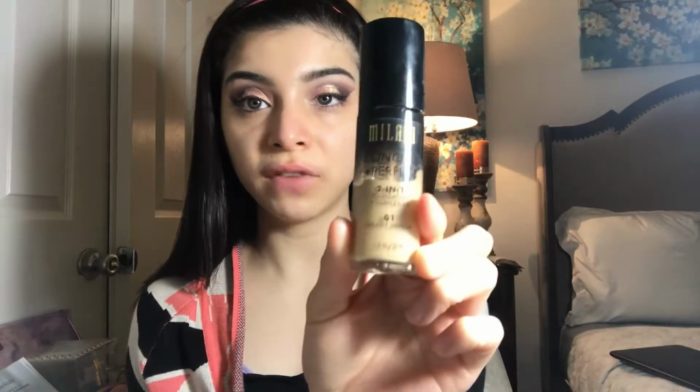Foundation, I'm going to be using my Milani Conceal and Perfect 2-in-1 foundation and concealer, and this one is the shade Creamy Vanilla 01. I'm just gonna add 2 pumps on my hand, and I'm just gonna apply dots all over my face. My nose, chin, and forehead. I'm just going to blend everything with my beauty sponge.